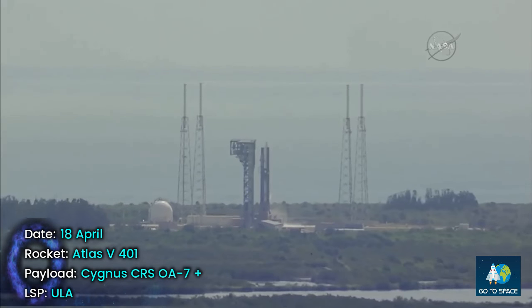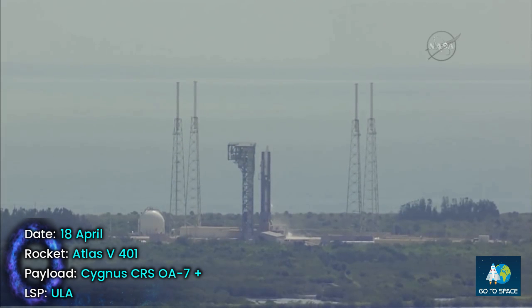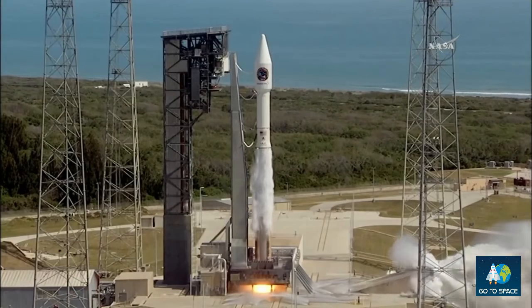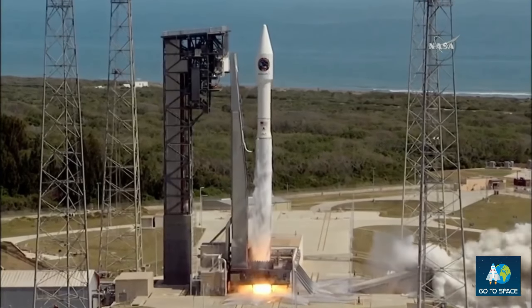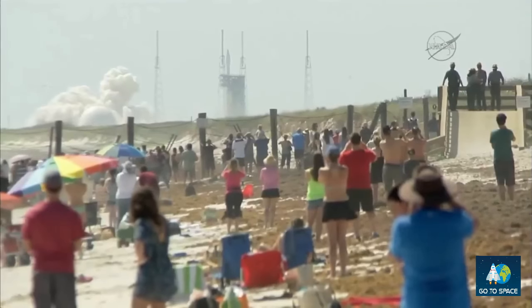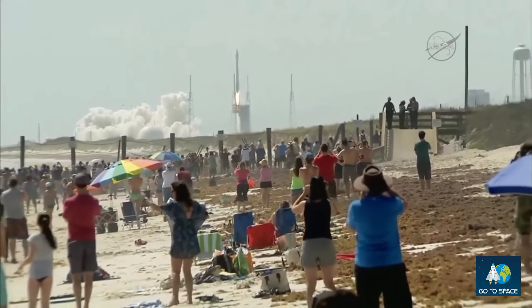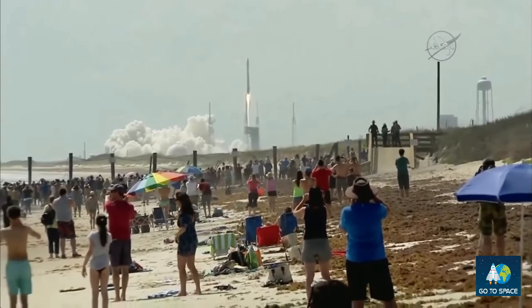Minus 10, 9, 8, 7, 6, 5, 4, 3, 2, go for main engine start, 1, 0, and liftoff of the Atlas V rocket with Cygnus and the SS John Glenn, extending the research legacy for living and working in space.